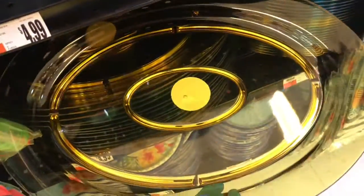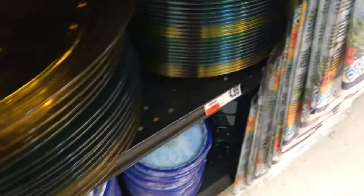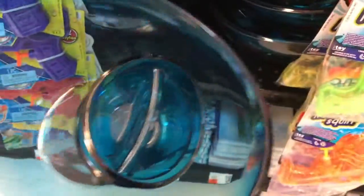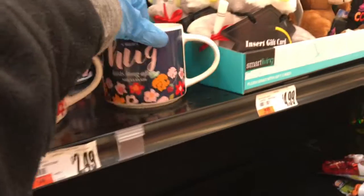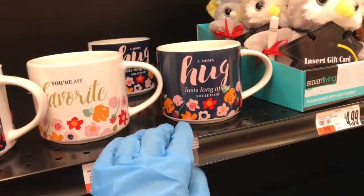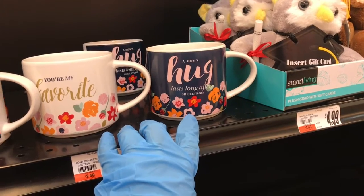So then they have these platters for $4.99, and then the 3-compartment trays for $4.99. Then they have these serving bowls here, okay, and those are $8.99. Then they have the paper plates and the napkins. Those are $1.50 each of all of these. Here it says you're my favorite. A mom's hug lasts after she lets go.